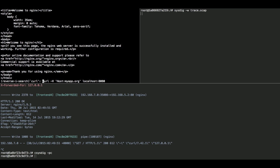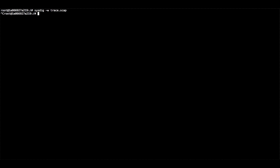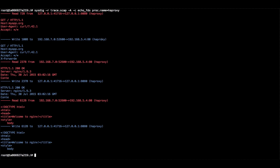If I now do a curl, I don't get anything on standard output, but I get a very useful trace file that I can analyze offline as much as I want, with the same level of visibility that I was getting live. By running the echo file descriptor chisel on the trace file, I'm able to completely reconstruct the transaction. Again, this is a super powerful workflow, which I'm going to use to troubleshoot Flannel.